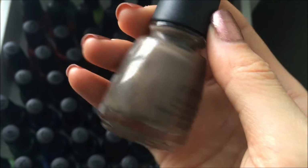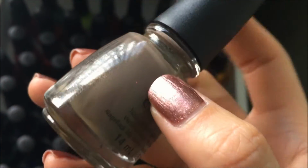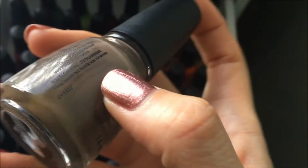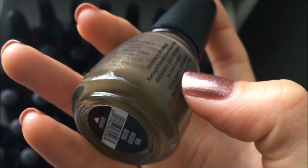Then I have Ingrid. Ingrid is one of A Loft Heart's favorite polishes as well, and this one is a light brown taupe, a very neutral color, but it has that golden shimmer, as you can see, which makes it somewhat unique. See the shimmer? So I like that a lot.